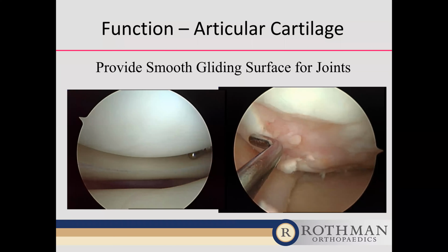And the function of the articular cartilage is really to provide a smooth gliding surface for the joint. So on the photo on the left, there's a nice smooth white cartilage, and this is what we see during arthroscopy, which is normal. And then on the right, there's basically a speed bump in the road where there's missing cartilage, and that orangey surface is essentially cartilage missing with it worn down to bone in that spot.